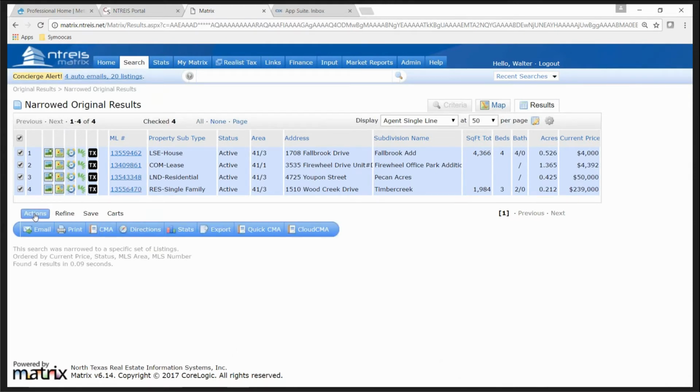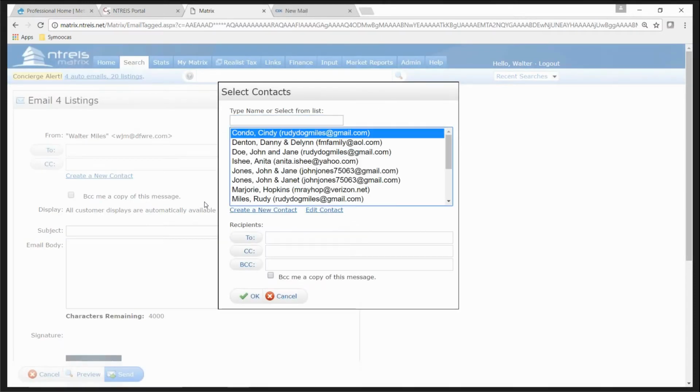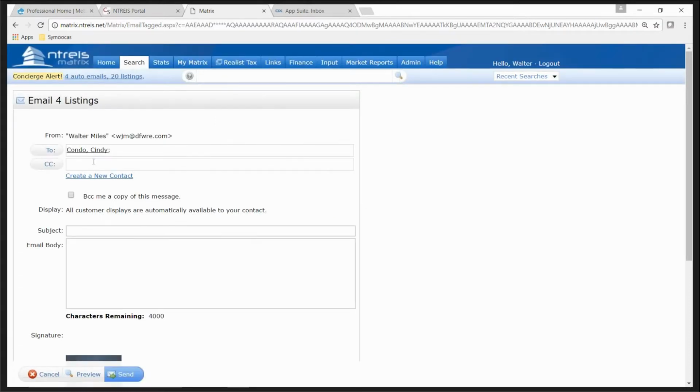And now if I go back to actions, I can go to email, and now I can type someone's email address in, or if they're in my contacts, I can hit the To, click on there, hit To, and okay, it fills it in for me. And then I can say whatever I need to say to them about what I'm sending them. So that lets you send out multiple different property types.